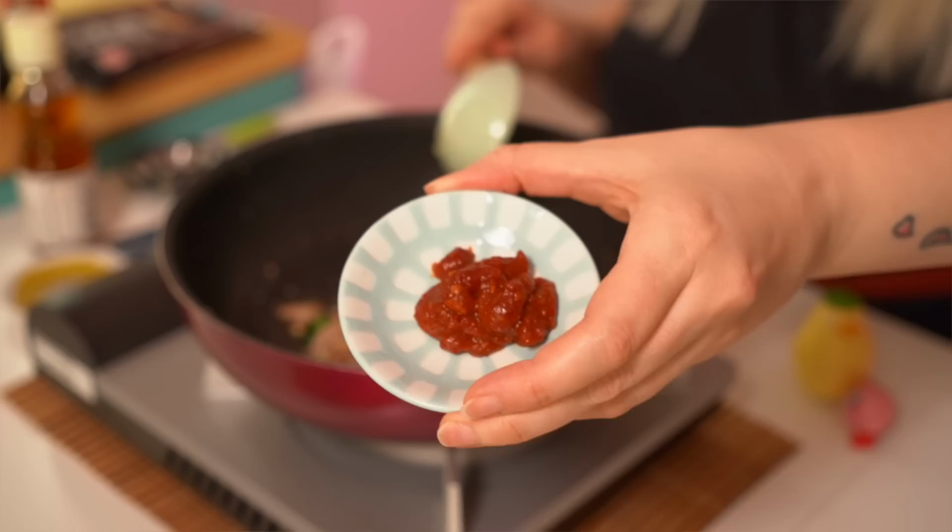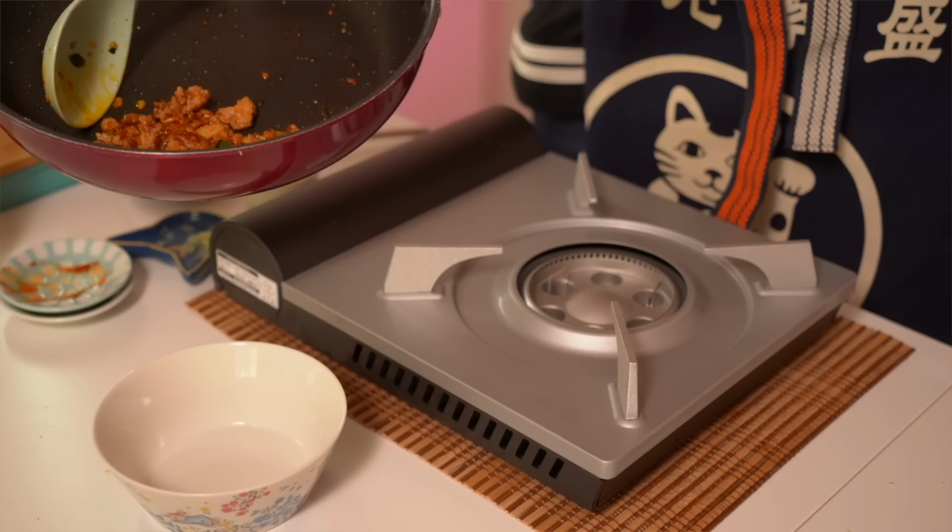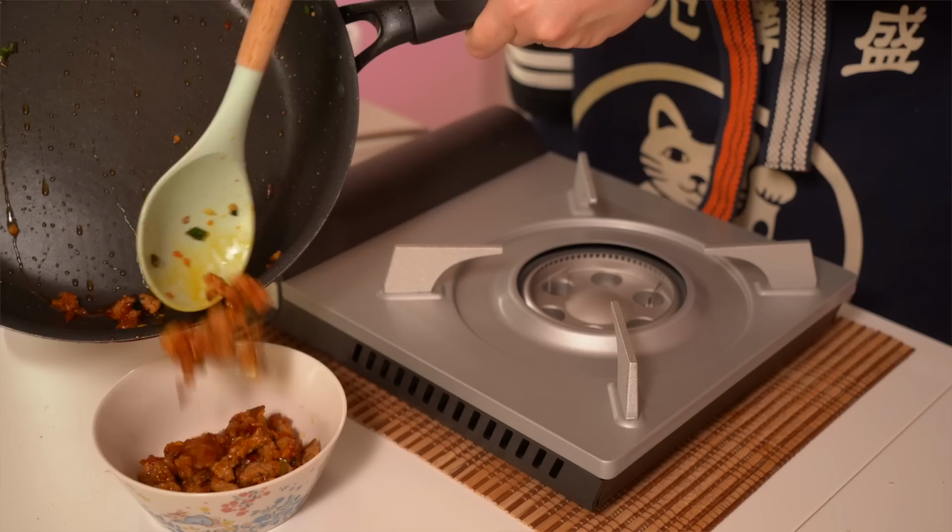Now we're adding in the gochujang. I'm going for about a tablespoon, which might be too much for you if you're not into spicy food. Start with half a tablespoon and then add more later if you need. We're gonna finish this off with a teaspoon of sesame oil, just a little bit, for the flavors. And you can kill the heat. And we're going to transfer this to a bowl. We will be assembling this later.